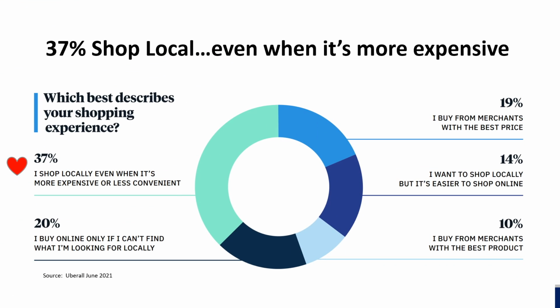Now, some more good news. 37% will shop local even when it's more expensive. So we know those loyal customers, you probably know them by name when they come in your shop, and they would rather spend money with you even though they know it's cheaper perhaps to buy something online and have it delivered. So we love those customers, and it's not just that they prefer to support the local business community, which is great, but they appreciate the customer experience and your knowledge when they come to your business. So you gotta love these guys.